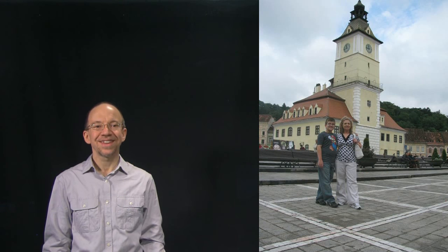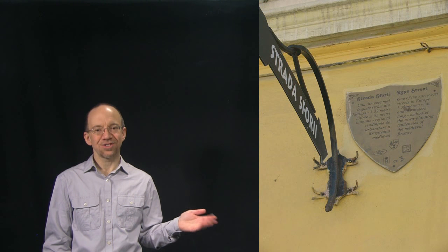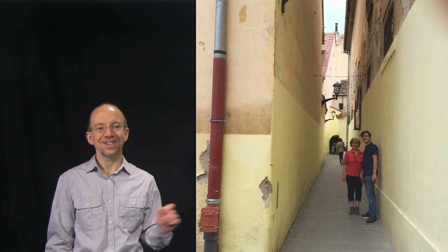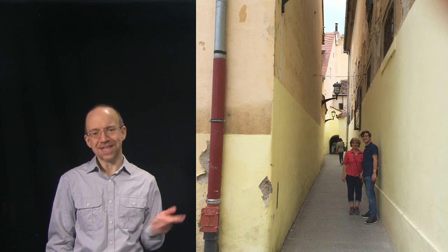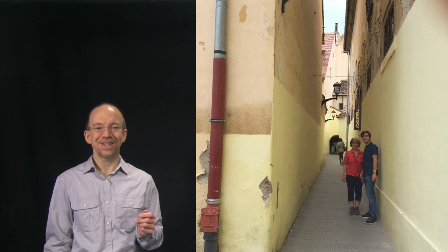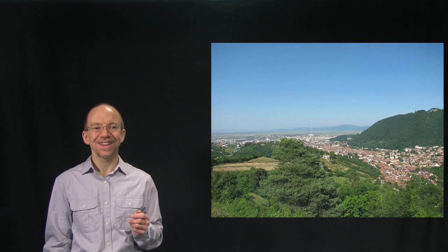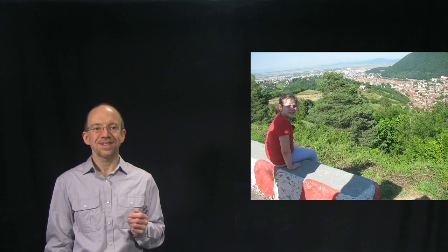So one of the things that you can see in Brasov is Strada Sforii, which is the narrowest street in Europe. So there's a family photo from there, and there's another one with my wife and son there. My wife and son are in these pictures, as am I in some of them, and so you get to see him grow, because they're photos from different times in his life. And there you can see the city from above.